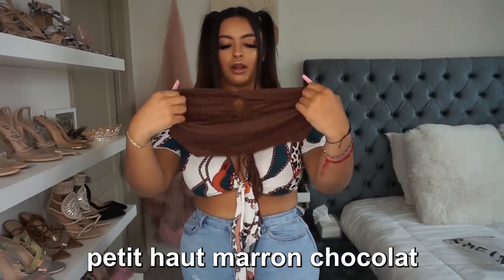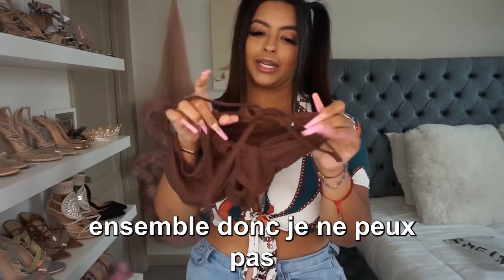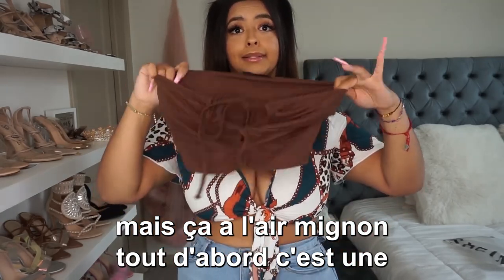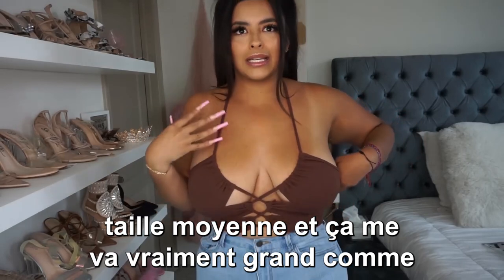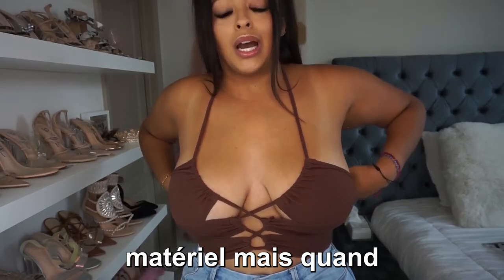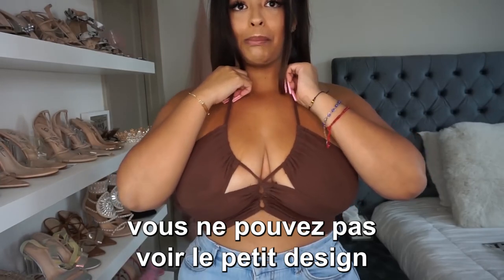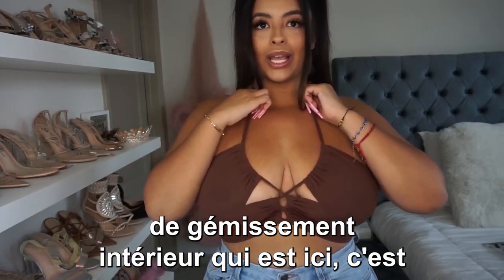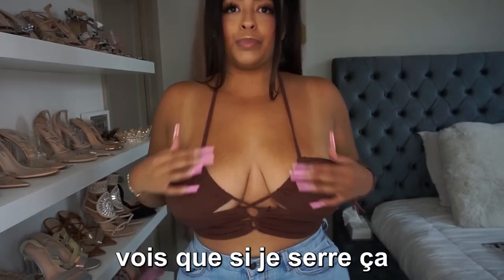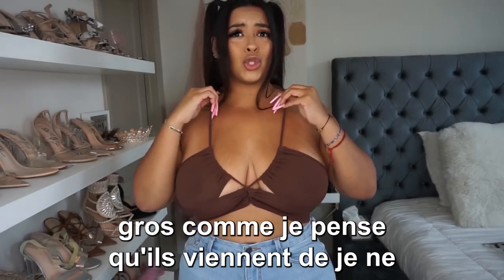So this is another brown, chocolate brown little top. It's like all tied together, so I can't really figure out the form, but it looks cute. First off, this is a size medium and it fits me really big. As you guys can see, all around, there's just so much extra material. But if I tighten this too much, you can't see the little intertwining design that's right here. It's supposed to be like three little loops. And you can't see that if I tighten this up. So it just fits too big.